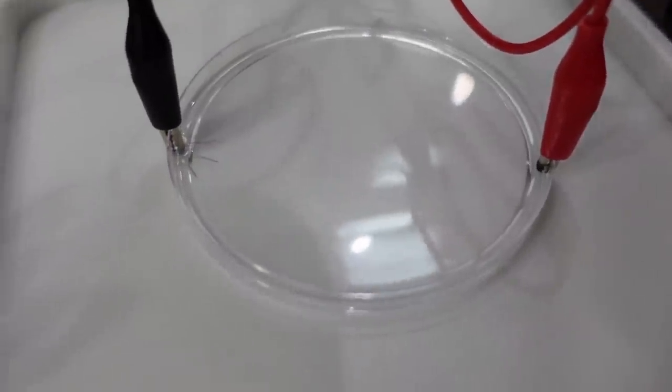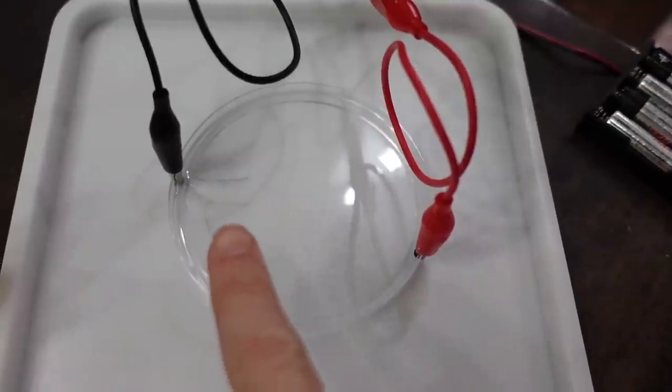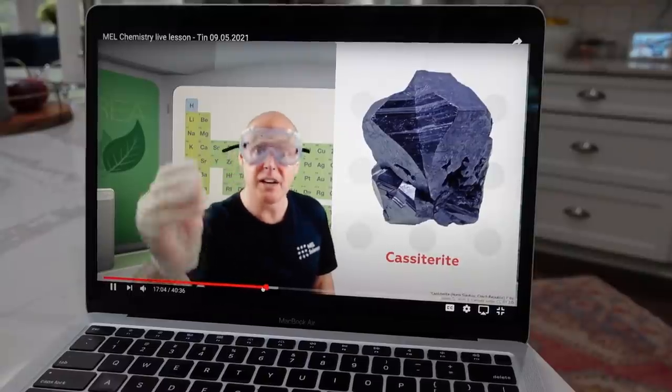That's so cool! Guys, look! It's forming! How did it do it? No idea! Yeah, you can see it right there. They're growing. So the electrons from the batteries cause a chemical reaction, one of the products of which is metallic tin, and that's what we're seeing.